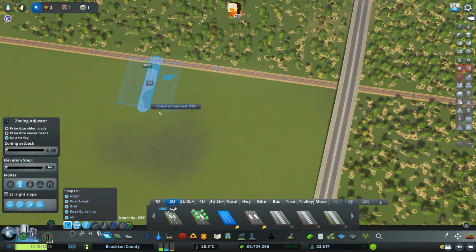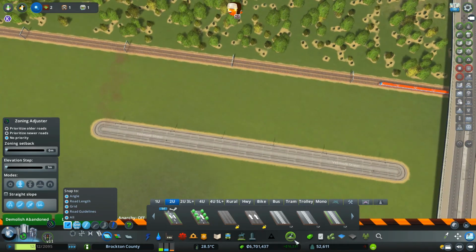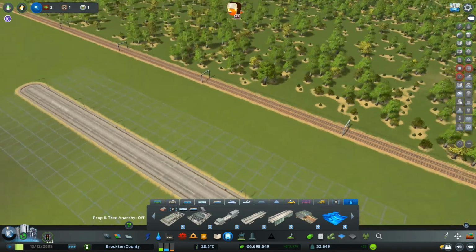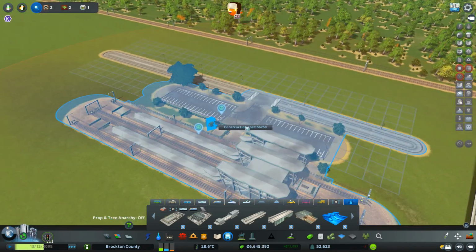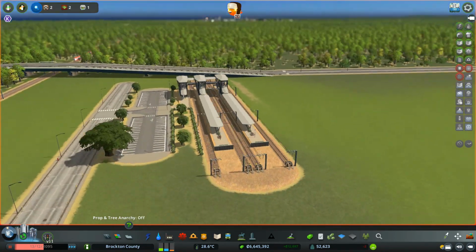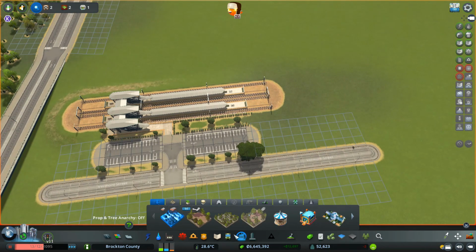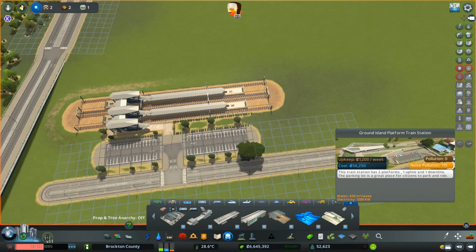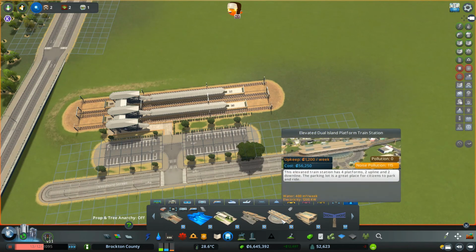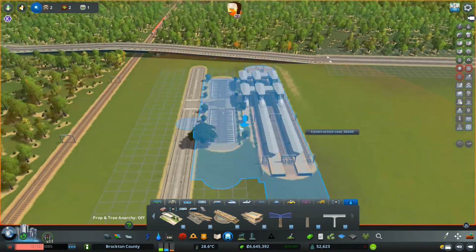Okay, let's just make sure it's parallel. All right. And we're going to go back to here. Yeah, I think this one has a bypass built in, and that could be a good option. I'll just click that really quickly and pause the game. Yeah, you know what? This could be a good option. All right, so let's look at the other ones. Oops, wrong one. This one we built at the other station. This one's elevated. This one's also elevated. Okay, that's not what we're looking for. Okay, yeah, why don't we rock with this one?